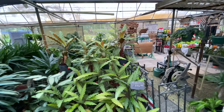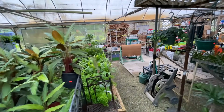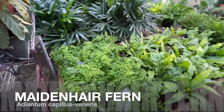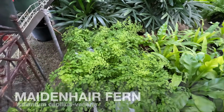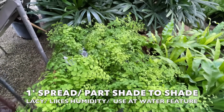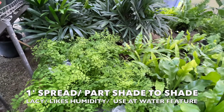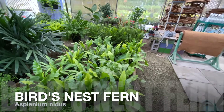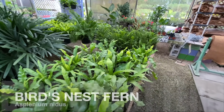Here are some calatheas. These are beautiful. Some maidenhair fern does great in the shade. You may have seen that at Fairchild when I did that walking video. Maidenhair fern, wonderful. And they have some bird nests. This is great as a ground cover in your yard.